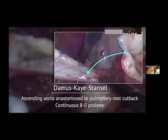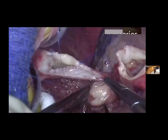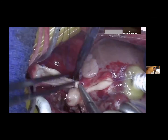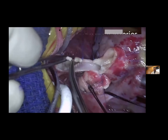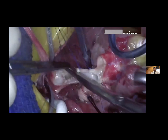And so here he's doing the Damus-Kaye-Stansel, which is that suturing that kissing point together, the ascending aorta, and that's most of that pulmonary root cutback. Really the point of doing that cutback is just to make sure that the ascending aorta doesn't become occluded, because obviously you want to get blood flow to those coronaries. So then another 2 to 3 millimeter cutback on that anterior surface is done. Again, that's just to create tissue redundancy, sort of trimmed a little bit.